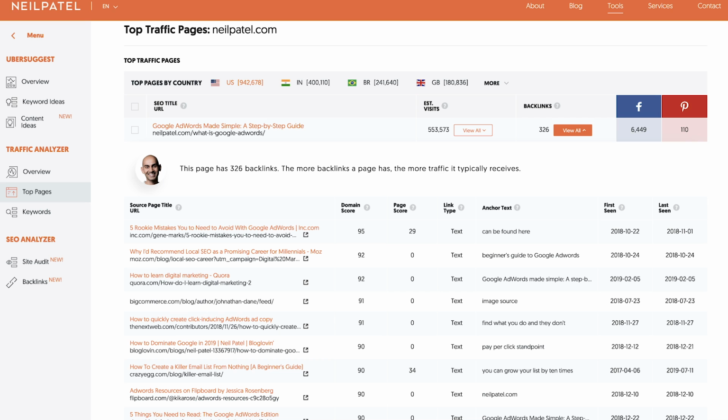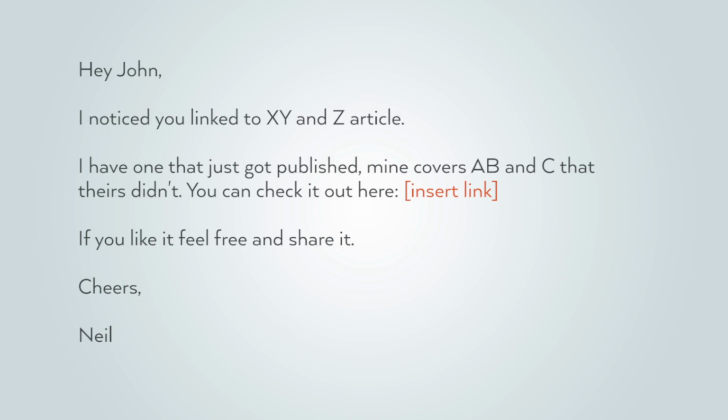It'll show you every single person that's linking to their page. When you see the list of links, you can hit them all up and email them, saying, hey John, I noticed you linked to X, Y, and Z article. I have one that just got published. Mine covers A, B, and C that theirs didn't. You can check it out here. If you like it, feel free to share it.